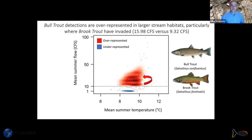Now, what gets really interesting when you start to bring in the invader, the brook trout, in those streams where you have high brook trout invasion, what we see is that bull trout displace from this area to higher volume, higher cubic feet per second streams, so streams with more flow. So basically the brook trout, they like these smaller habitats, they're squeezing the bull trout out of the smaller habitats. So here's this red circle that represents where on this graph bull trout were prior to brook trout invasion, or what we would presume to be prior.